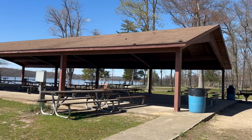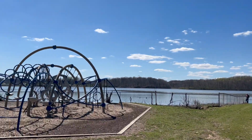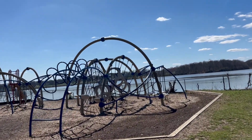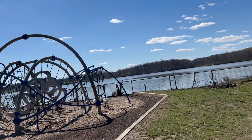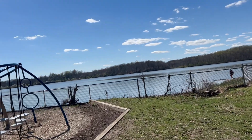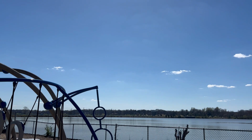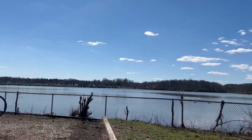So the beach swimming area has a very large shelter, playground, and a lot of open sky access here by the reservoir. And it is a little after 3, so right up here is where the sun will be on Monday during totality.